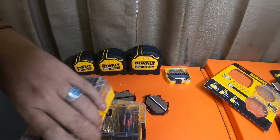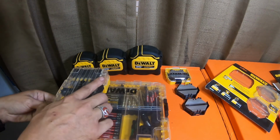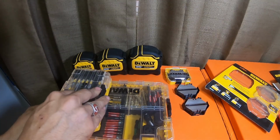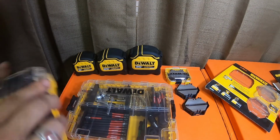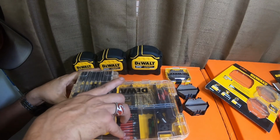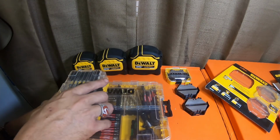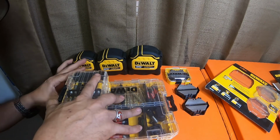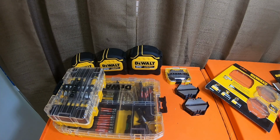And what's great about these cases that I like is that they all snap in here. So I can drop this one. There. Why is it not setting right? Snap it in like that, and then I have another one here. I have a bunch of these cases.